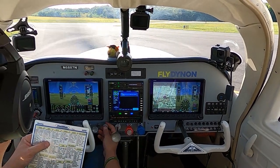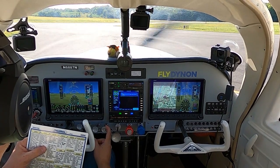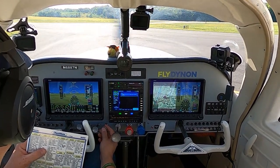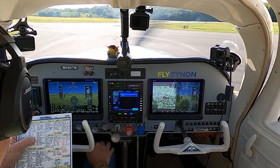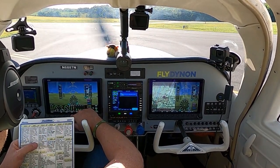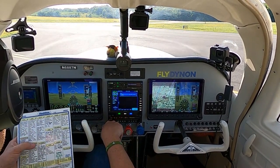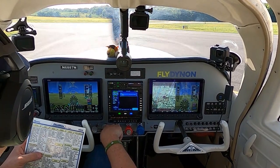And a carb heat test, 1900, almost 1900, pull that out. Okay, good drop, about 50 RPMs or so, 50, 60-ish. That's a good drop. We have no vacuum. Everything else looks good. Fuel pressure looks good. Fuel pressure, oil temperature looking good. And we're all set. Friction lock is good. Now, pull that back to about 1,000.